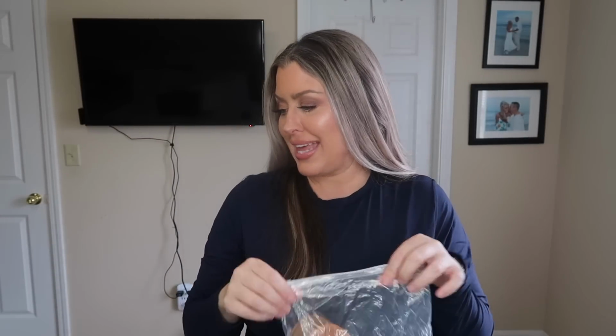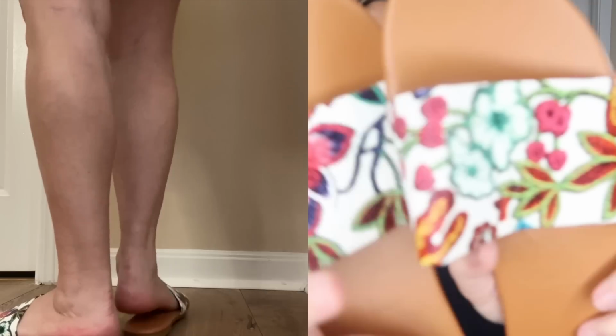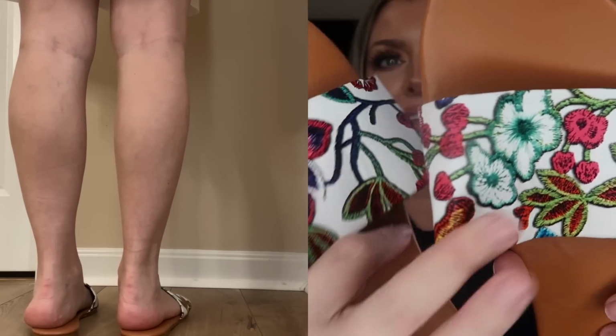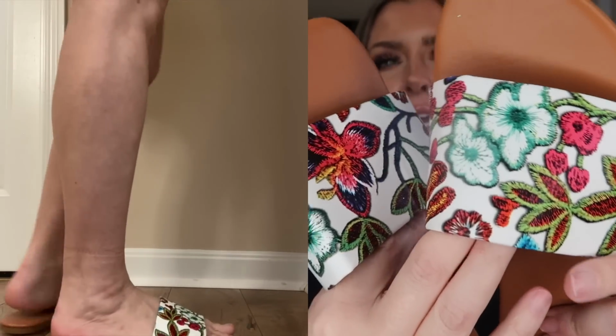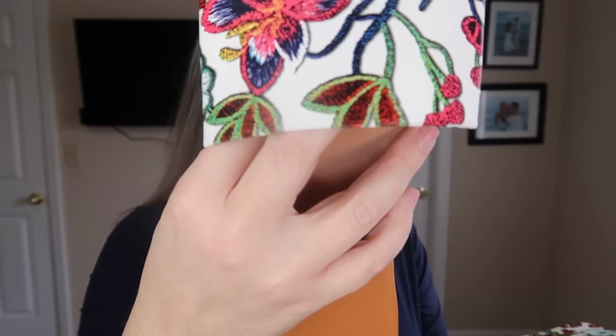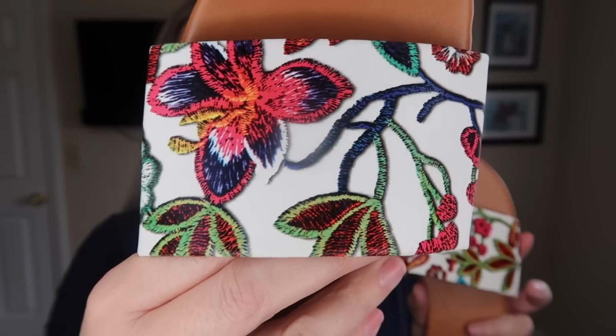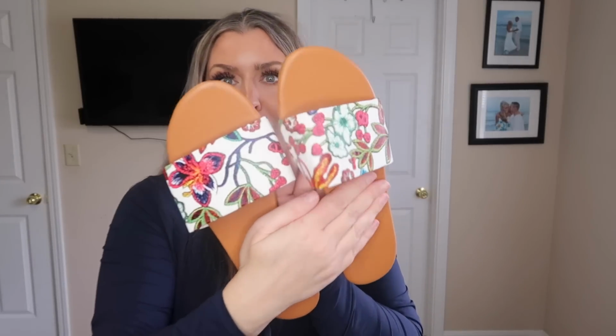Oh my God, these are cute. Got another pair of shoes. Last but not least, another pair of shoes because I love sandals. So this, oh, I thought it was embroidered. So these are in a size 8. So just FYI, these are not embroidered. It is just kind of, I wouldn't say stamped on there. I don't know what you would call that, but I don't think it looks bad. It fooled me because I literally thought in the bag they were embroidered, but they're not.